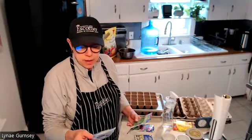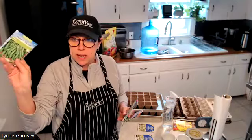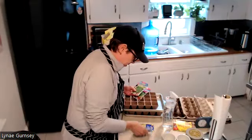Peas, I love them, and they're easy to store, and they grow vertical, right? So you don't need a lot of land. That's why I chose peas. We're gonna plant some of the peas today. I mean, sow the seeds, I'm sorry. There's a difference, right?